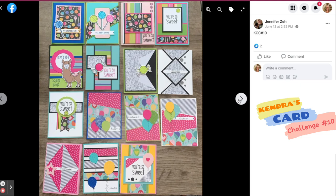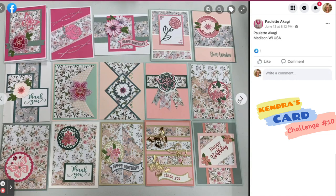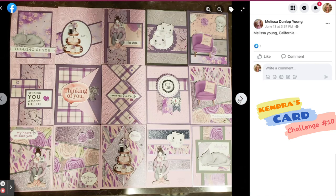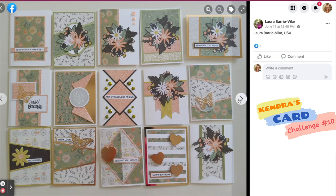Now, if you're not on Facebook, you can upload your photo using the form linked on my website to officially enter the challenge, but please note that these entries will not be included in my monthly video showcases. If you upload your creations to other social media platforms using the hashtags Kendra's Card Challenge 11 and KCC11, others can see your creations and be inspired. So I hope you'll share your cards with us on your own Facebook page, Instagram, TikTok, Pinterest, or YouTube. Hashtags allow you to search for cards made with the challenge on each of the platforms. So if you're looking for more examples or inspiration, this is a great resource.